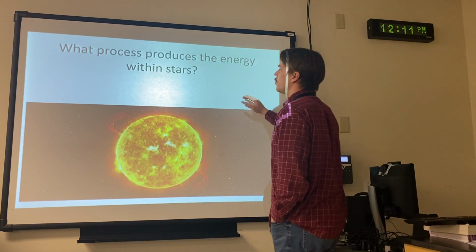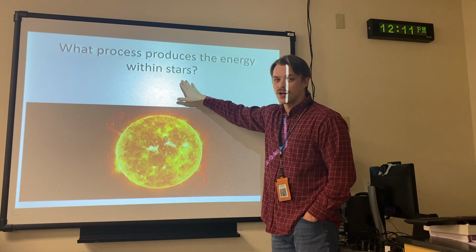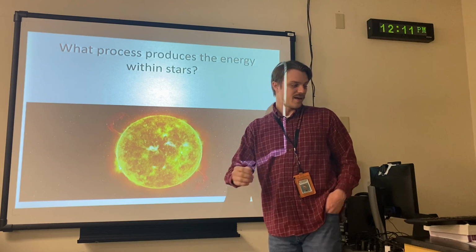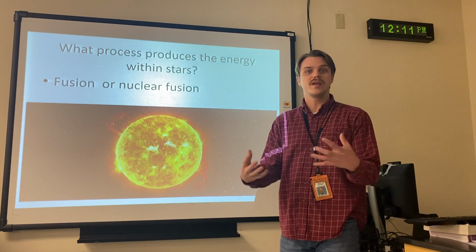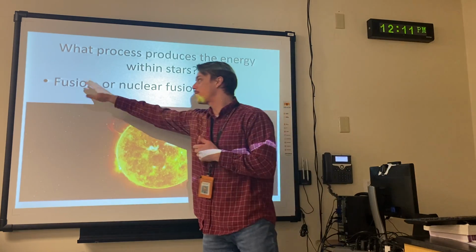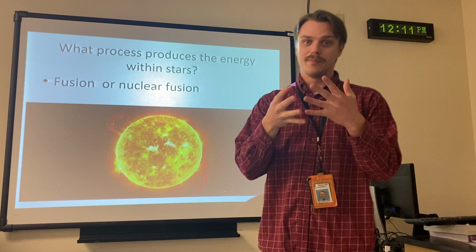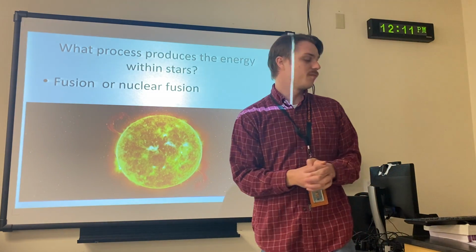What process produces the energy within stars? Energy in stars. That process is the combination of lighter elements into heavier elements, also known as fusion or nuclear fusion. I would also accept light elements combining to form heavier elements.